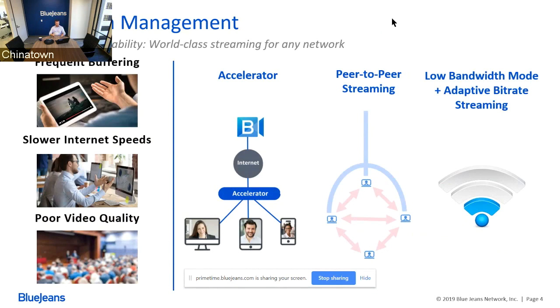And so to mitigate some of those challenges, BlueJeans has developed these three different solutions for bandwidth management. This is unconditional reliability and world-class streaming for any network. So that means the attendee experience can be crystal clear if you use one of these three solutions. I'll break each one down, starting with Accelerator.